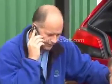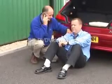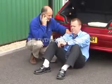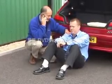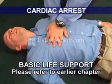Don't hesitate to call an ambulance. Every second counts when dealing with a heart attack victim. And be prepared to carry out basic life support if the casualty stops breathing normally and goes into a condition known as cardiac arrest. If the casualty stops breathing normally, seek urgent medical help and begin basic life support. Please refer to an earlier chapter for information on basic life support procedures.